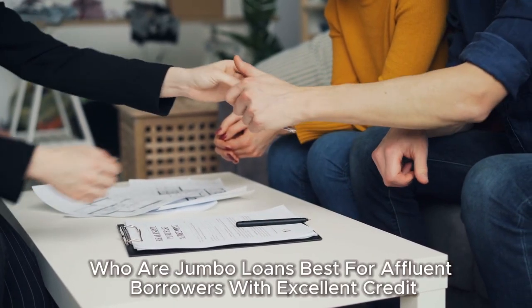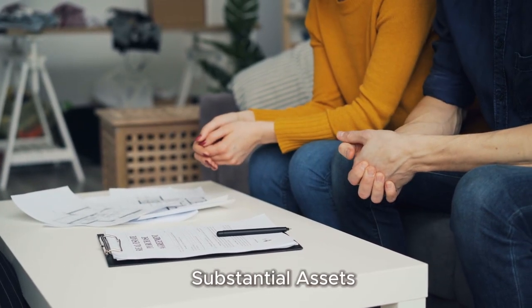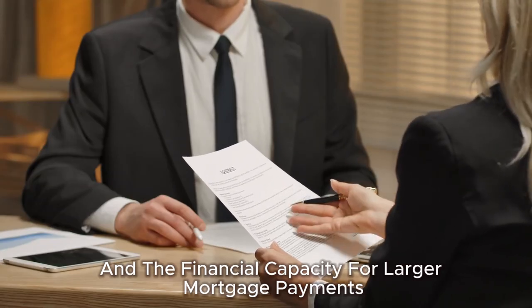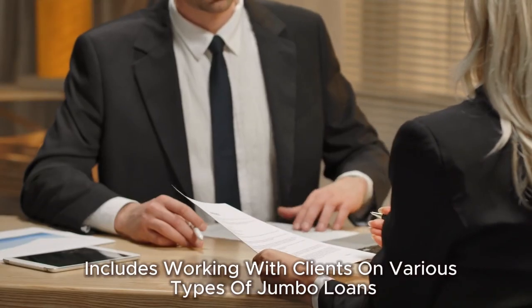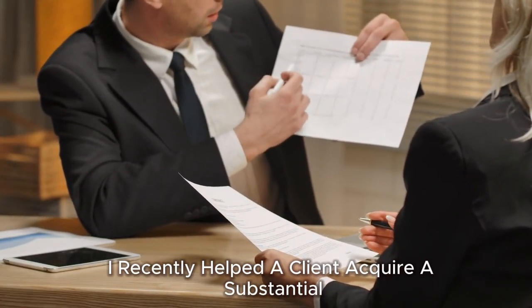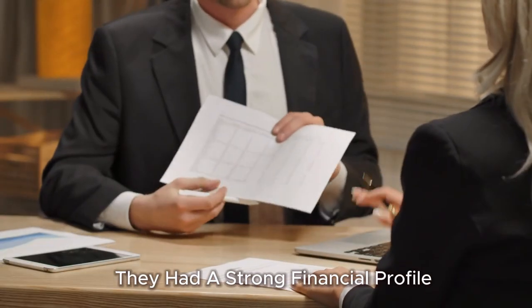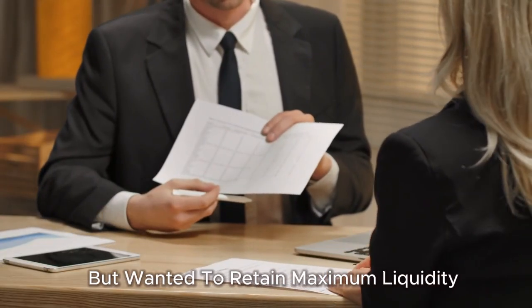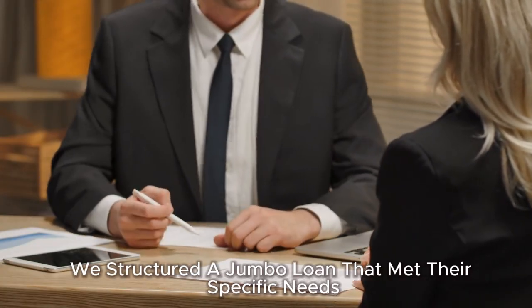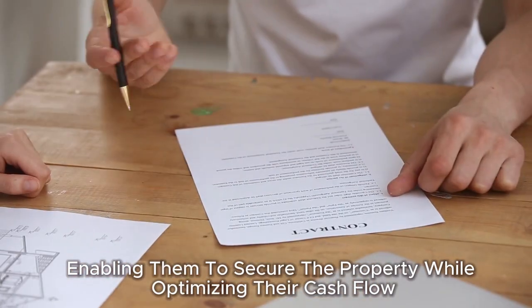Who are jumbo loans best for? Affluent borrowers with excellent credit, substantial assets, and the financial capacity for larger mortgage payments. My experience includes working with clients on various types of jumbo loans. I recently helped a client acquire a substantial property in an upscale area. They had a strong financial profile, but wanted to retain maximum liquidity. We structured a jumbo loan that met their specific needs, enabling them to secure the property while optimizing their cash flow.